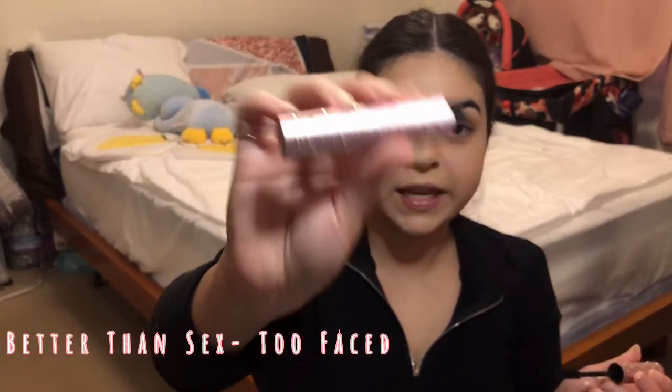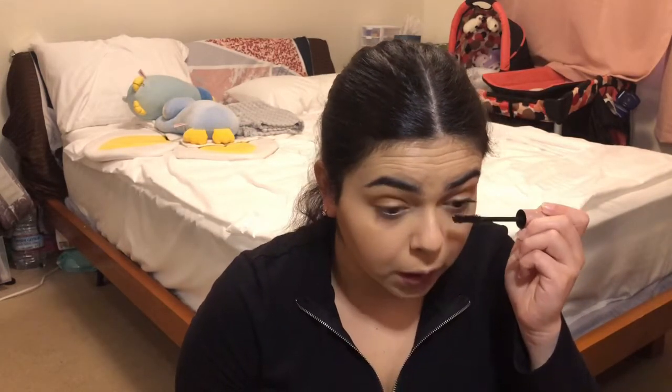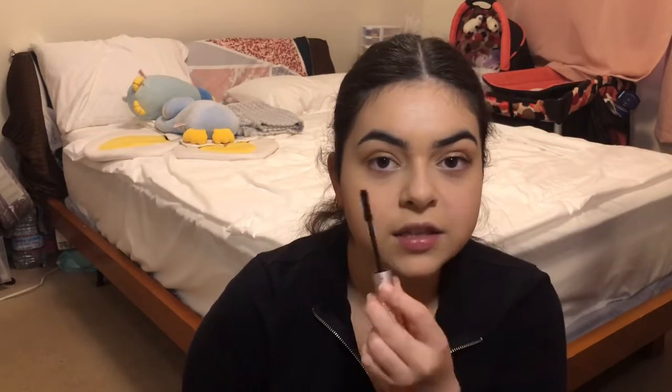I do use Better Than Sex by Too Faced. I have to say this is the best mascara I have ever used. I've been using this for the last 4 years and it's amazing. It just makes your eyelashes look longer and thicker, but not that thick. Like, you can tell the difference. And I just applied it once.